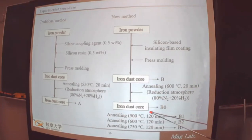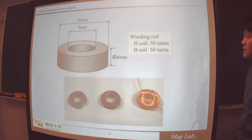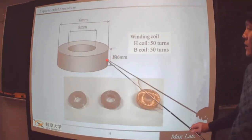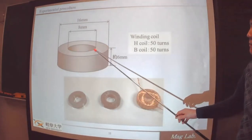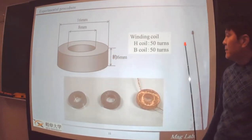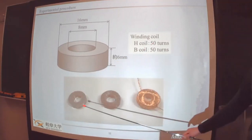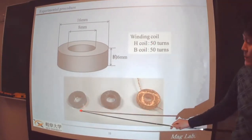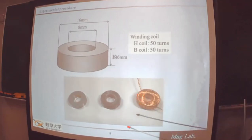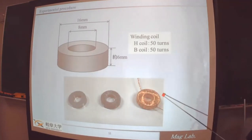Another set uses three different annealing temperatures and annealing times, so B1, B2, B3. This is the iron core. The inner diameter is 8 millimeters, the outer diameter is 16 millimeters, and the thickness is about 6 millimeters. The winding core, the H core, is 50 turns, and the B core is also 50 turns. Here you get the pressed one, and then use a kind of tank or something like that to prevent coil damage.